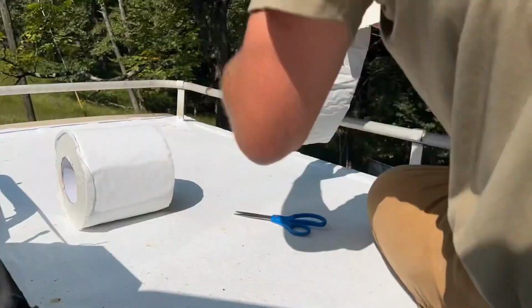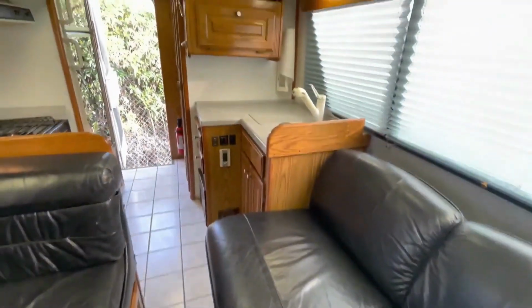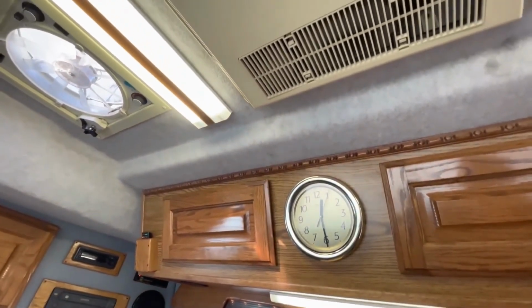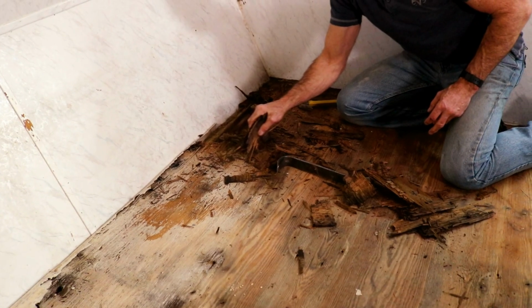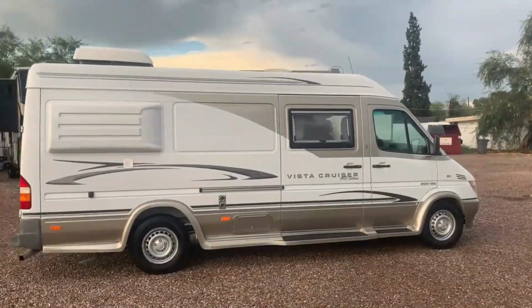But hey, at least the water damage distracted you from the other problems, right? Like the fact that these luxury quote-unquote RVs had all the structural integrity of a sandcastle. Walls flexed, floors creaked, and driving one felt like piloting a jello mold down the highway.